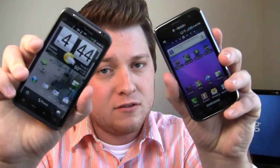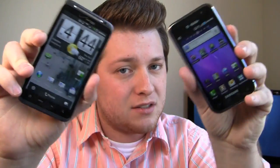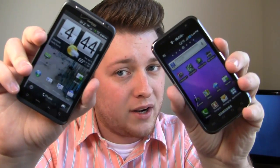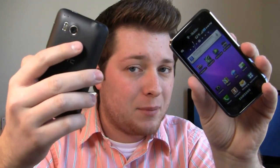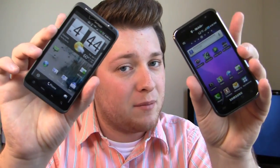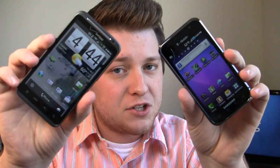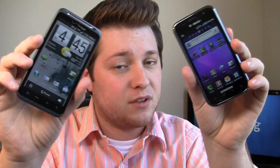Another 4G video for you here, the HTC ThunderBolt versus the Samsung Galaxy S 4G. Both are awesome in their respective carriers. Both are 4G devices. 1 GHz processor here, 1 GHz here, even though this is Hummingbird and this is Snapdragon. 8 megapixel camera on the back of this one, 5 on this one, so the specs are a little bit different, but they both have front-facing cameras. They're both equipped with a lot of features, and they're both good choices on Verizon and on T-Mobile respectively. Which one's the best?